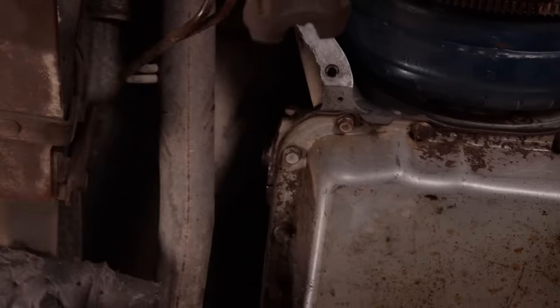Throw a little guide coat on there. I'll have to sand this back off, but. Can you see those? Fine scratches. Hopefully you can see those. Those are a lot smaller scratches than that 600. Almost invisible. They're still there, but they're very fine.